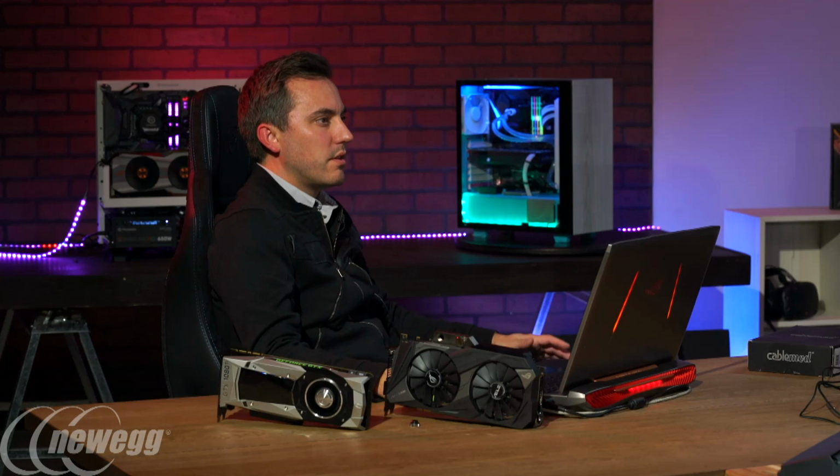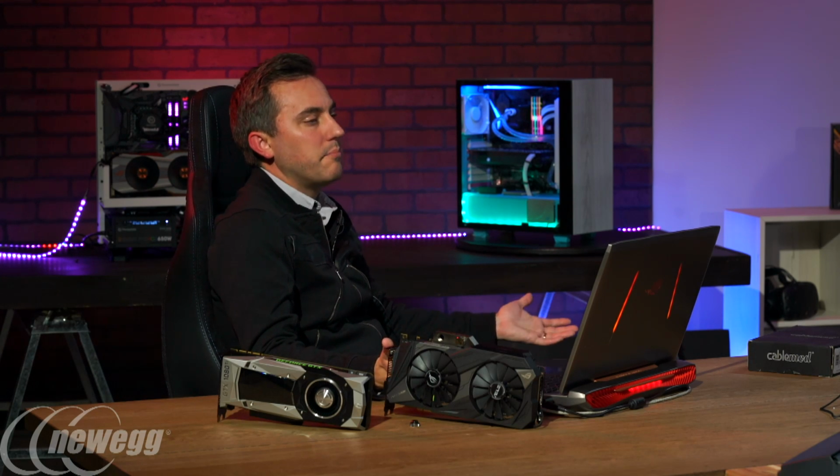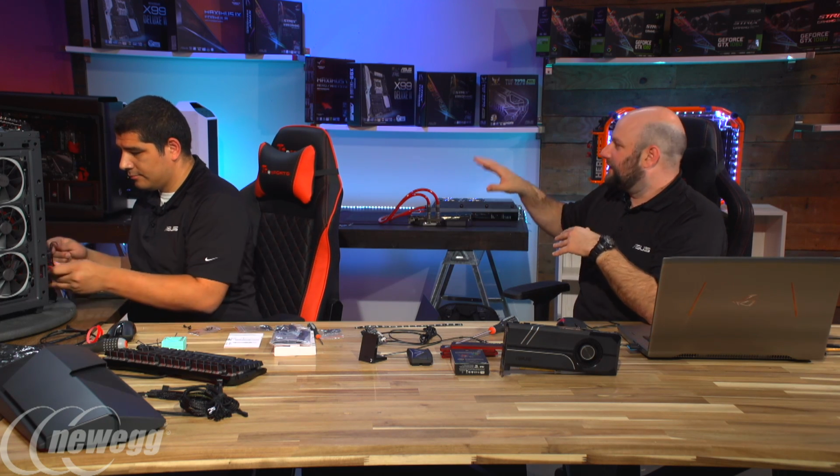If you have a scenario where you have a case that has a window or nice tempered glass on it, you want to have at least some lighting. And it's usually nice to have at least one LED strip across the top, just shining light on the components, if you've got a big window and you can see all the components.